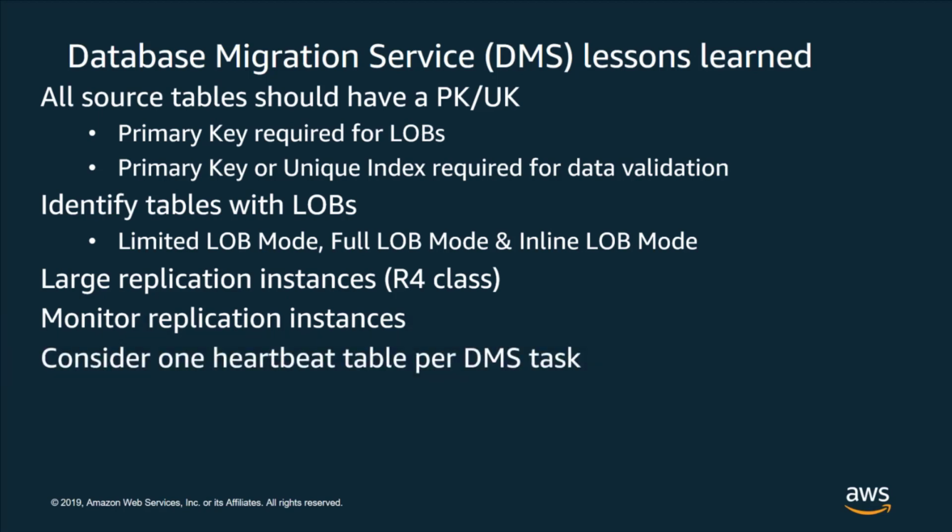And another thing that we did, which proved quite helpful, was to have a heartbeat table for each DMS task. What I mean by that is when we performed a cutover, to ensure that we had every piece of data, part of our process was, when we had shut down all services, we even renamed tables to ensure that no more data could be inserted into our source system.